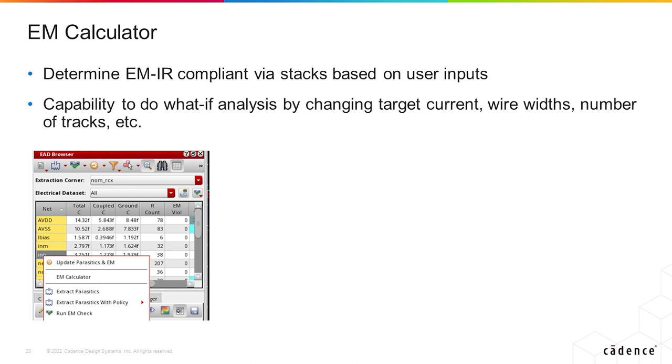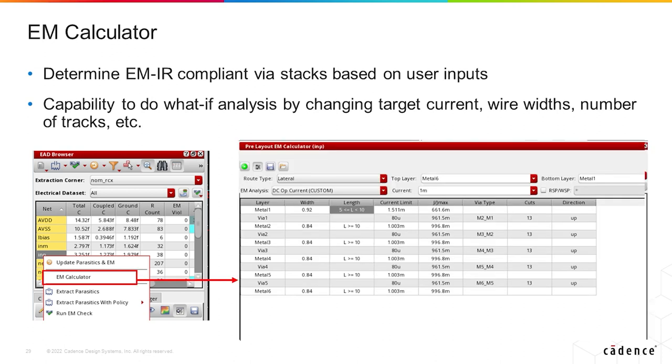It only checks your interconnect and stuff. So it's a way of calculating real quick your coupling and your Rs, and it'll give you EM violations too. So that you can say, oh, I need to up my via count. I've got all this amperage coming through and I've got a single via. It's going to burn that via up. So you can find that violation. There's a calculator built in so that you can go in there and do what-ifs and see what metals I should use and stuff like that. So this is all built into Virtuoso.